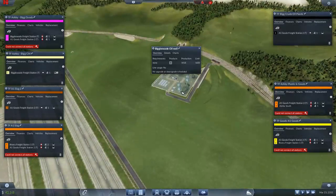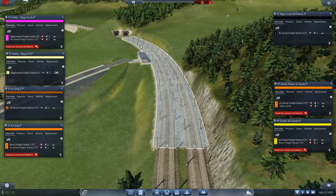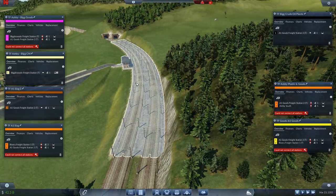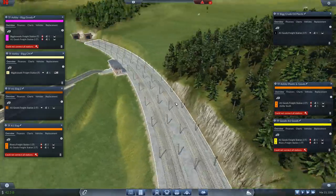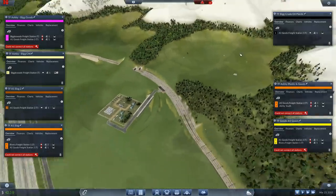Let's start with this. So there's the oil well. I had to replace this station, by the way, because originally I put it in with one platform and then I've changed it to four platforms because I couldn't get the right configuration, because I'd need two transit lines and then a platform here. And I just couldn't do it. So I ended up just putting four platforms in there and it is what it is. So I want to rename this. This is going to be Biggleswade Oil Well, because it just makes it so much easier to keep track of everything.